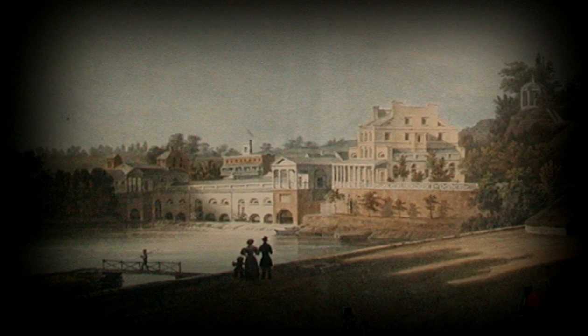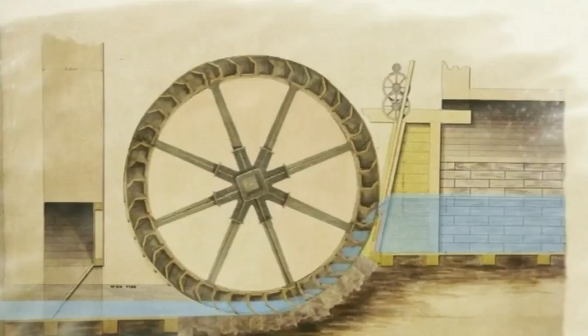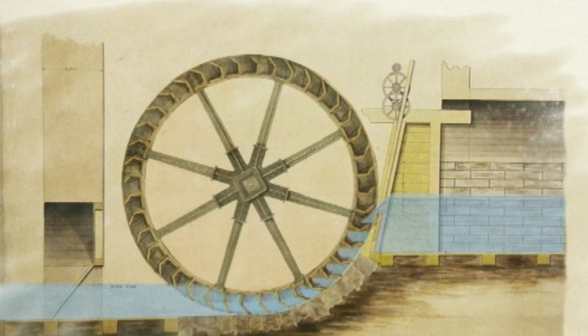The growing population demanded more water, but there was a problem. The tidal portion of the river is located below the dam. Twice a day at high tide, the river rose enough to backflow into the wells of the water wheels, causing the wheels to slow or stop for several hours each day.